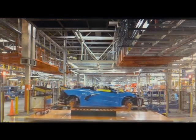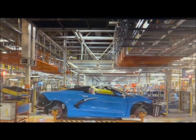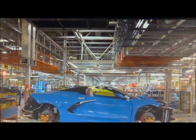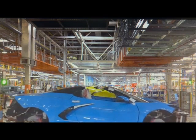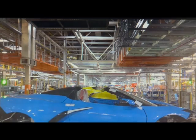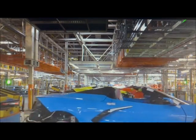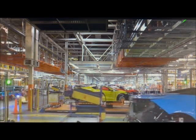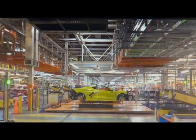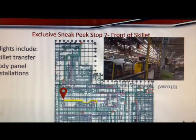This portion of the tour is taking you through what they call the skillet. It is where the car is closer to completion. Here, they take body panels such as fenders, and all of that is installed, making the car look more complete. This is a very late part of the process to install the panels, which in turn protects them more from any problems that could have occurred previously in the assembly of the car.